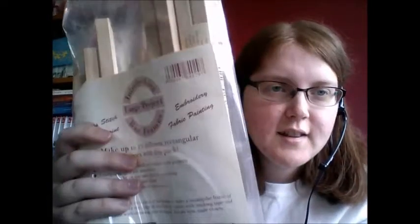Let me grab some and actually show you. Hold on a sec. So these are what I bought, they're by Siesta Frames Limited, and they're just long lengths of wood with little notches in, and you stick them together, and they make a square or rectangle like this.